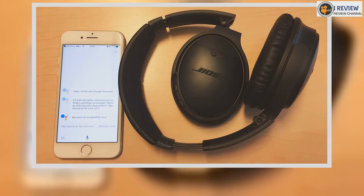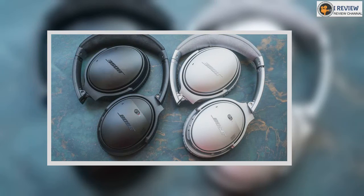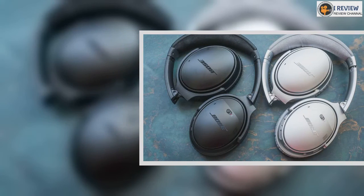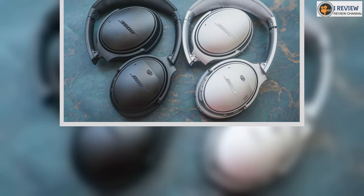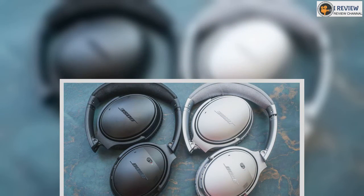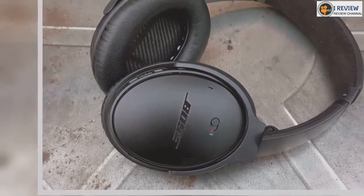The Google Assistant works well on either Android or iOS and provides a similar experience to using a phone. The headphones will also read back your notifications, which may be redundant for smartwatch users. Google Assistant is nice to have but is by no means the reason you should buy this headphone.